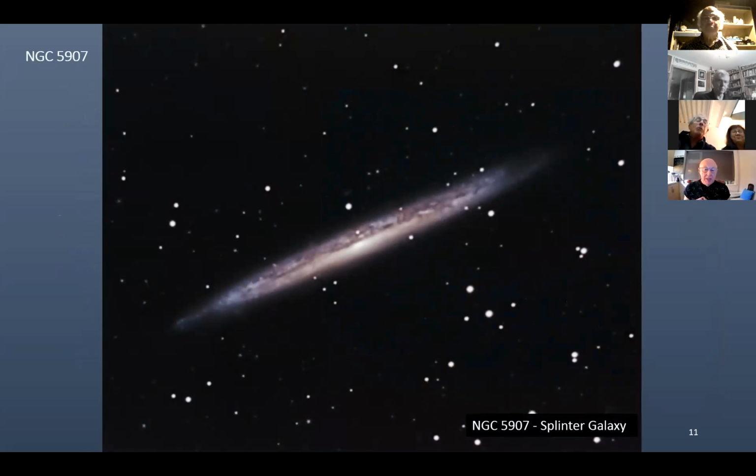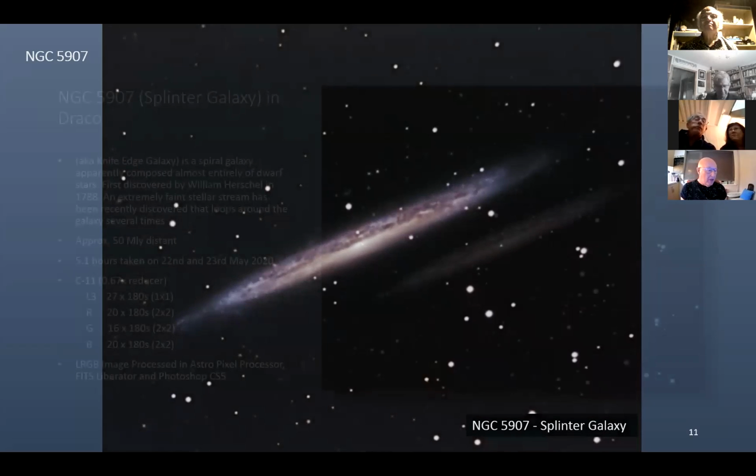This is the Splinter Galaxy in Draco. I had started to photograph the nearby Spindle Galaxy, which looks very, very similar, but switched to this one as it looked more interesting. It's about 50 million light years away, and according to the professionals, it's a bit of an oddball. It's isolated in space, and it contains very few massive stars. So supernovae are rare in this thing. The last one was seen in about 1940.